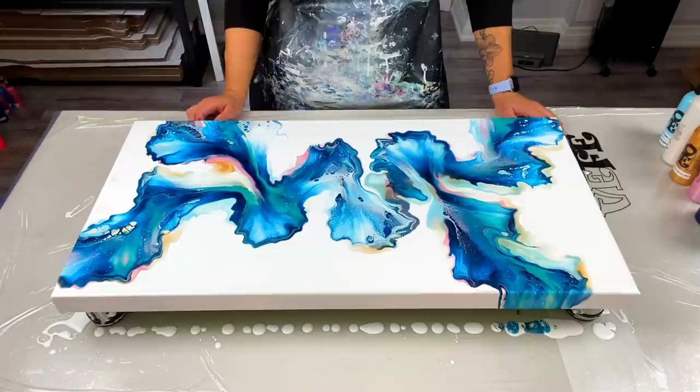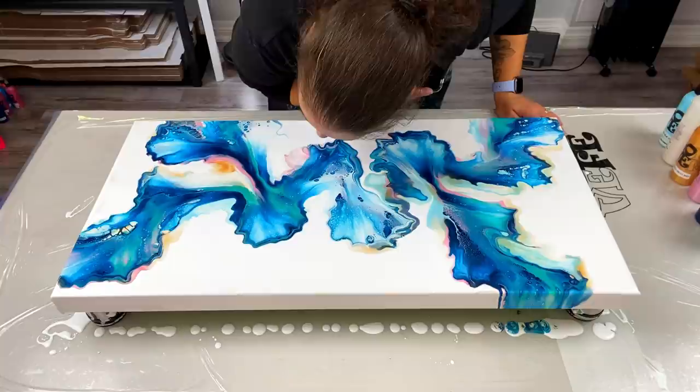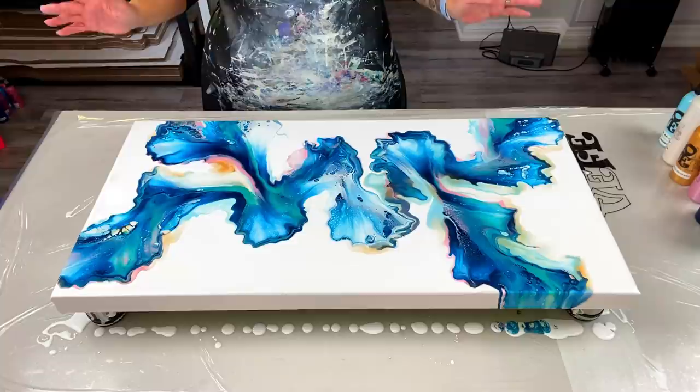Wait till you see this little cluster here. It is gorgeous. And that is it. I think I might just blow a little bit here actually. There, I wanted to get some of that pinky coming out there. Erase this little nub that's coming out. There you go, that's it. All right, I'm going to clean up my edges and I'll bring you guys in for a close-up.